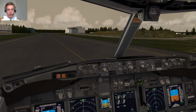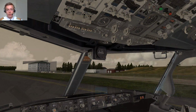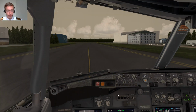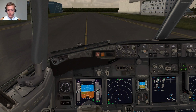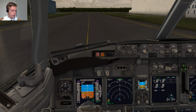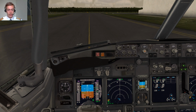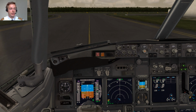I think it's just a heavy scenery as well, just loading a lot of stuff, but that's okay. So in the meantime, we'll start the APU already. I'm kind of using a constant engine thrust if I can. That's more economical for fuel burn and also for the life of the engines, if you try to use a constant thrust setting instead of, you know, pushing up and pulling back the power all the time. It's not as efficient as just having one static setting.